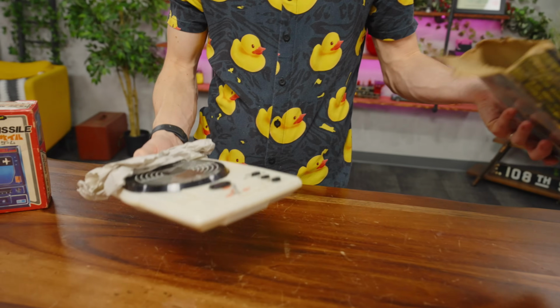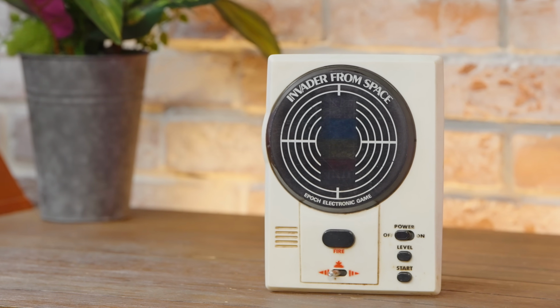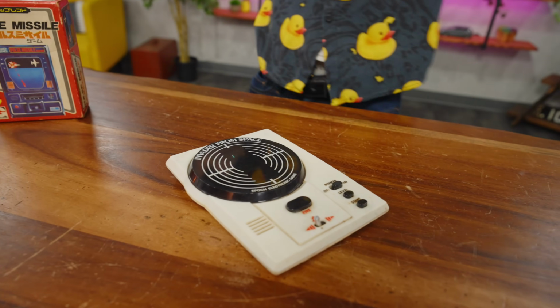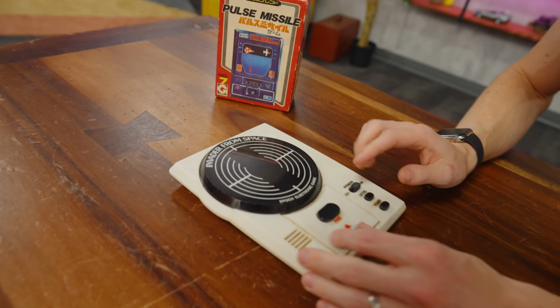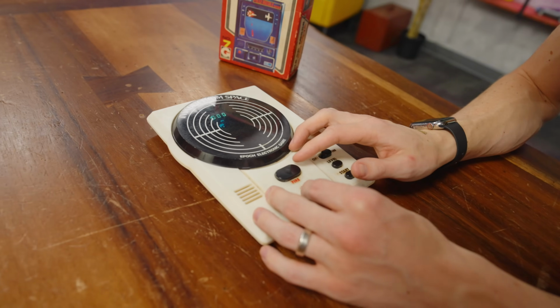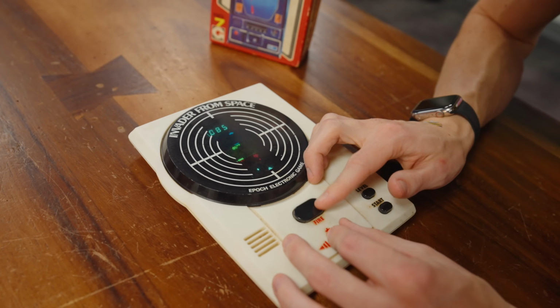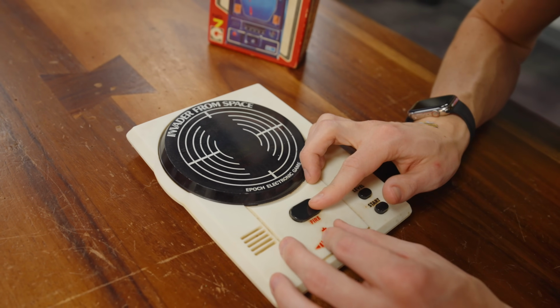And there we go, our invader from space. Okay, we have batteries. Let's hit power and see what happens. Oh yeah, boy! Start. Oh my God. That is really obnoxiously loud. What happens is the screen just turns on and off. It's really hard to play.